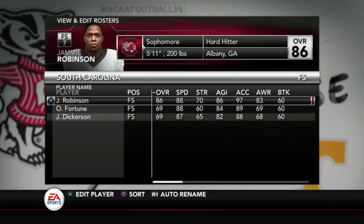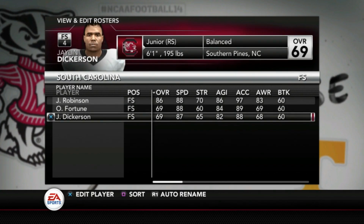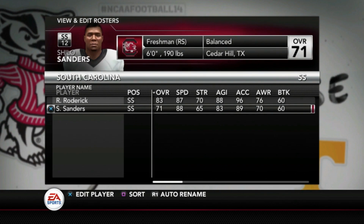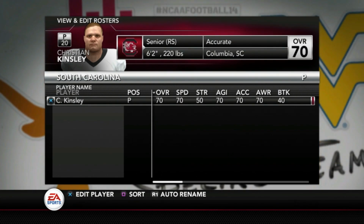Free safety, Jamie Robinson, 86. Then there's a pretty good drop-off. Fortune is 69. Dickerson, 69. Strong safety, R.J. Roderick, an 83. Sanders, 71. Kicker is an 81, Parker White. And the punter is Christian Kinsley, 70, but the kickers and punters are not complete. Those ratings have not been finalized.